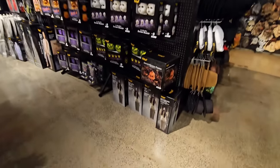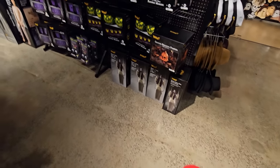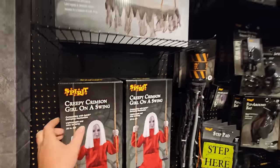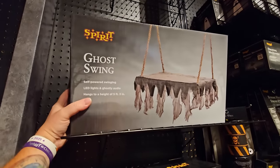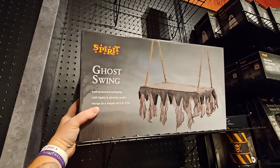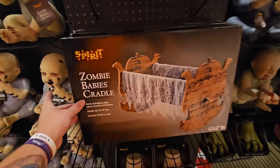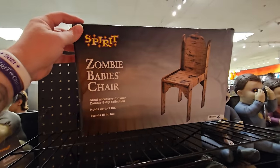And we have, wait a minute here, we have Empty Soul Girls on a swing. We got four of those. We got a couple of Creepy Crimson Girls on swings. We got a couple of these ghost swings here. Self-powered ghost swings. Lots of zombie babies, and they have both the zombie baby's cradle and the zombie baby's chair.